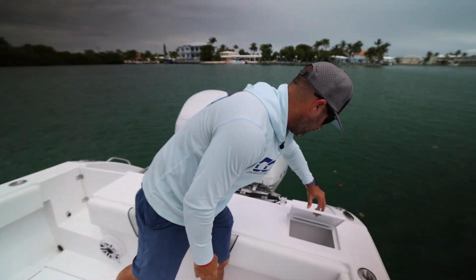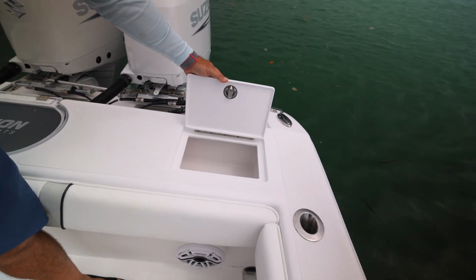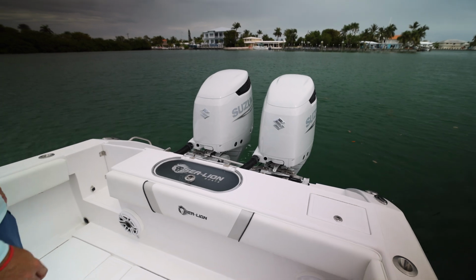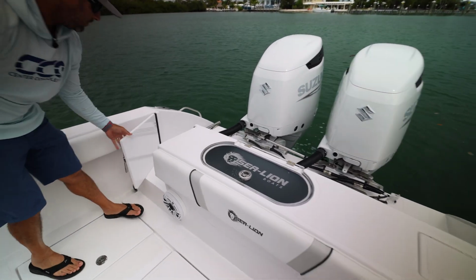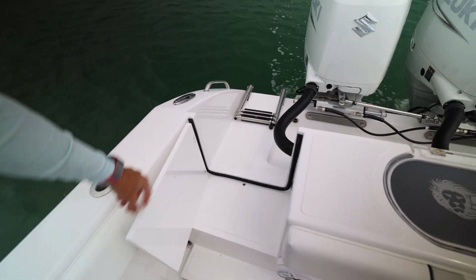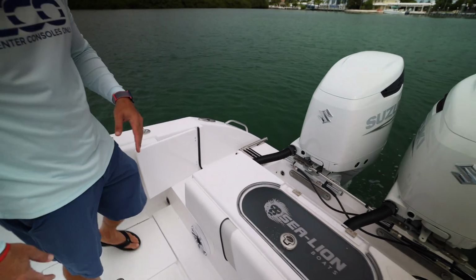Let's open this up. This is just an additional little compartment here for any stuff that you want to have handy. You'll have it right there. You've got a starboard side transom door, which magnetizes right there, to a ladder to be able to jump in and out of the boat, whether you're spear fishing or at the sandbar hanging out.